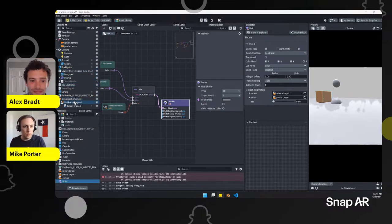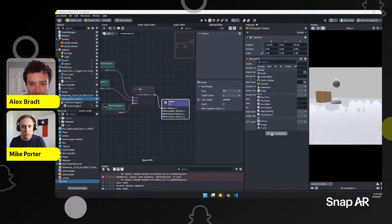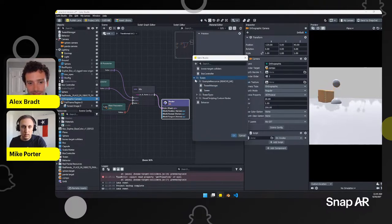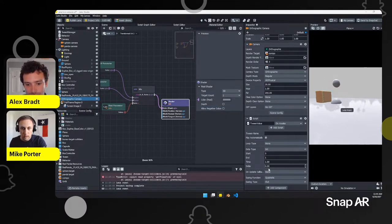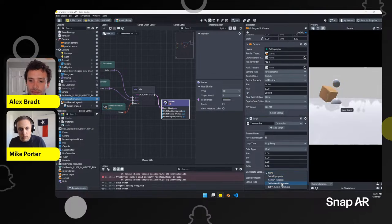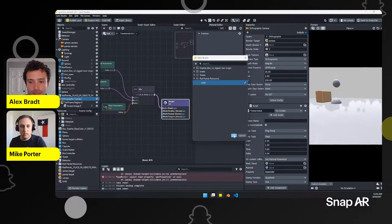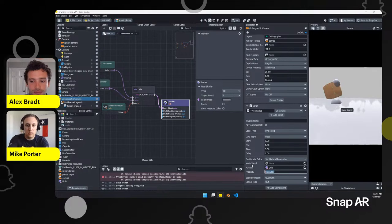We control it via script. So let's go ahead and just add a tween. We'll do a tween value. And it'll be a float. Let's go ahead and ping pong. We're going to start at zero, go up to one. Let's take 3 seconds. The update will be a material parameter. Our material is that unlit. The name of our parameter is mix. That's the name we gave.